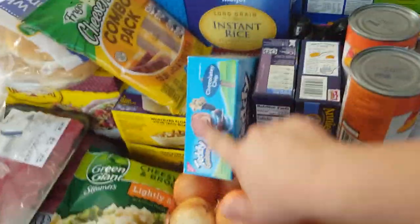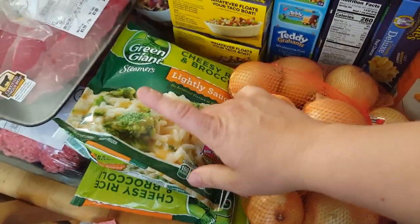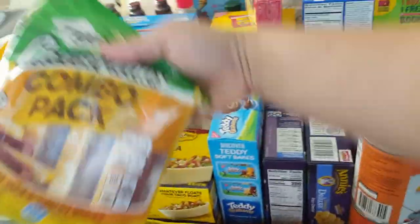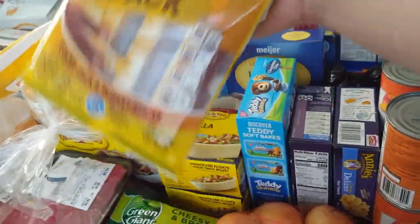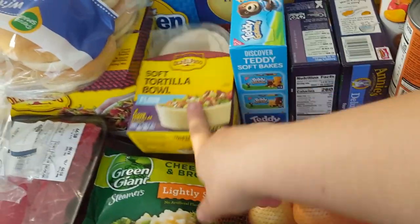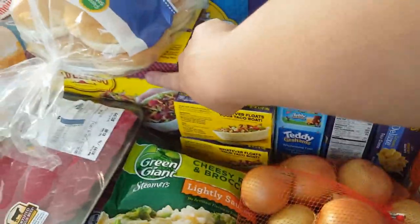Teddy Grahams were $1.74. This was part of the 5 for 5. It was 89 cents for each. Then we got these because my daughter wants some, and it was $2.19 with my coupon. These were still on sale but they were 99 cents now. But I still bought two of the taco boats and two of the taco boat kits.